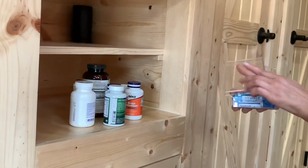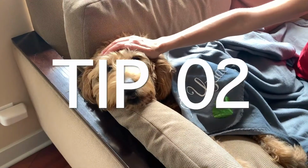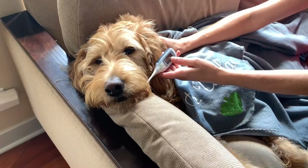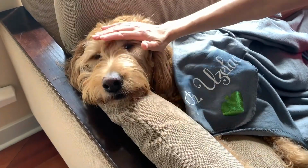Tip number 1, do not panic. Remember, the higher the fever, the shorter duration of the illness. Tip number 2, look at your child, not at that thermometer, because it doesn't matter if it's 102, 103, or 104. If your child is still comfortable, then you do not need to reach for the fever reducer. If your child is in pain, obviously, then you can think about lowering the fever down.